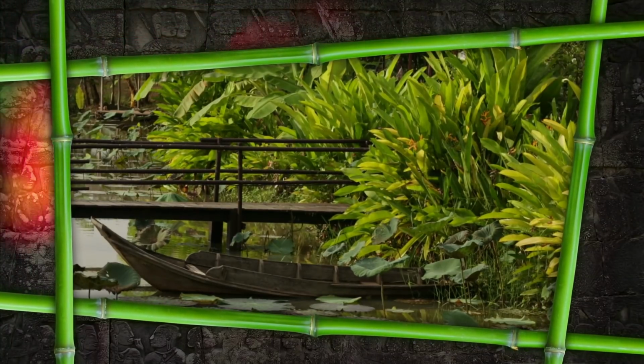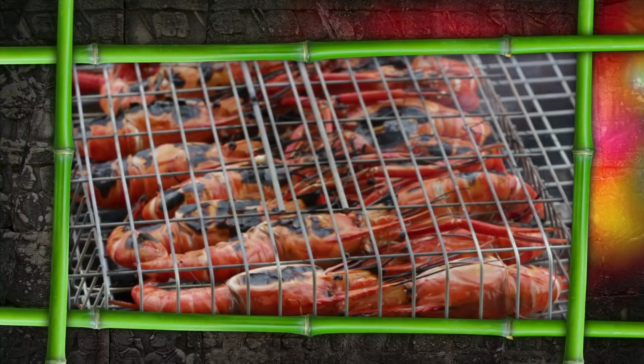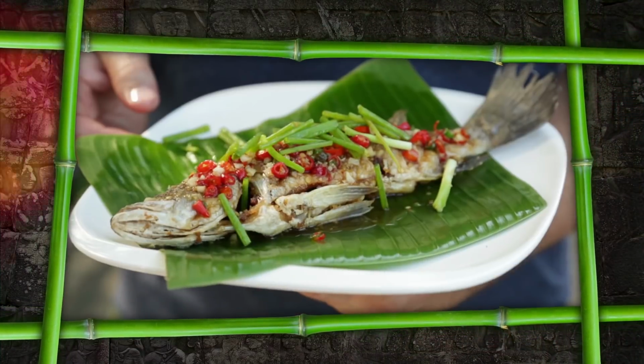On the next episode, it's an all-out seafood experience when I cook tom yum goong, grilled river prawns and crispy barramundi with a delicious sweet chilli sauce. We'll see you then.